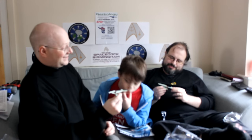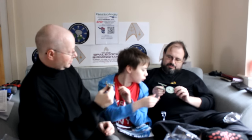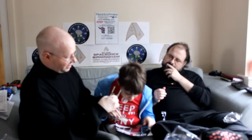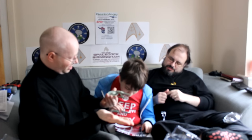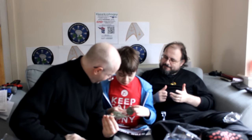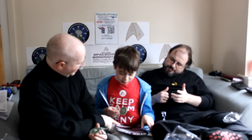Other than that, the actual construction of the model per se is fine. The join lines are fine. The paint job's all right. The windows on the underneath of the saucer section are misaligned. One question: what was the point of painting this a different colour to this when it's similar? It's not been picked out well enough on the artwork. We're talking about landing struts.